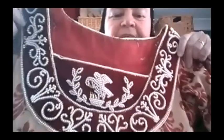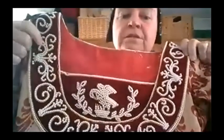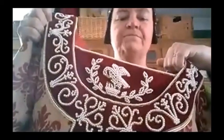Look at that. I don't know if you can see it. The pearls are laid, and then around the outside of each of these elements, I've laid gold, which you can't actually see in this image, but it really makes the pearls pop, and it really added a lot to the whole impact.